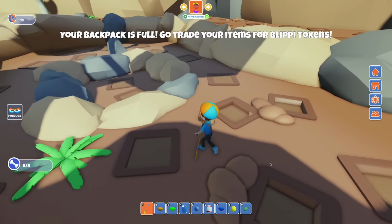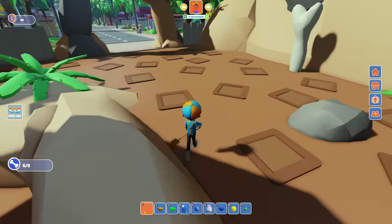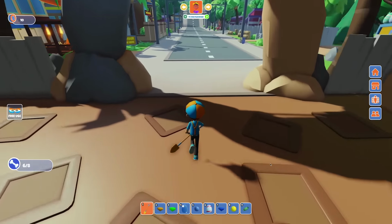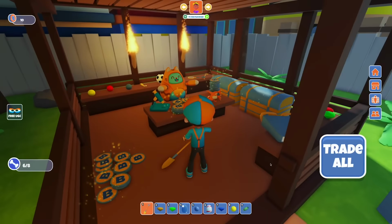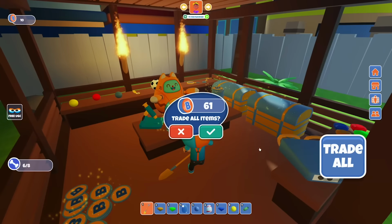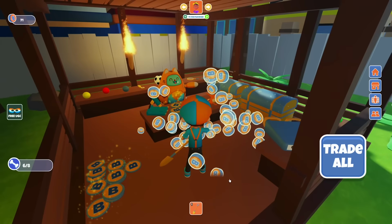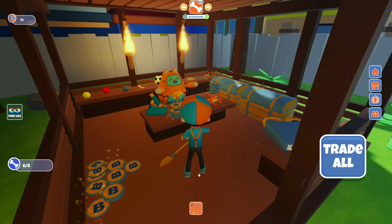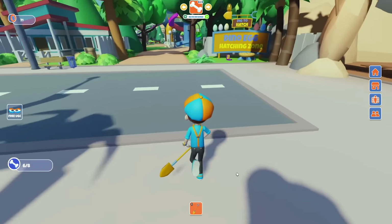Whoopsie, it looks like our backpack is full. It's getting really heavy. Let's go visit Tabs' treasure chest to trade in some of our treasure. Hey Tabs, can I trade my treasure with you? Great! Whoa, we have so many tokens now. Let's go keep digging. We just need to find 2 more bones.